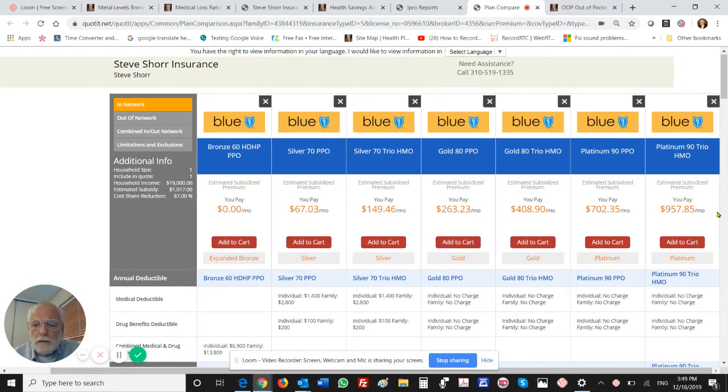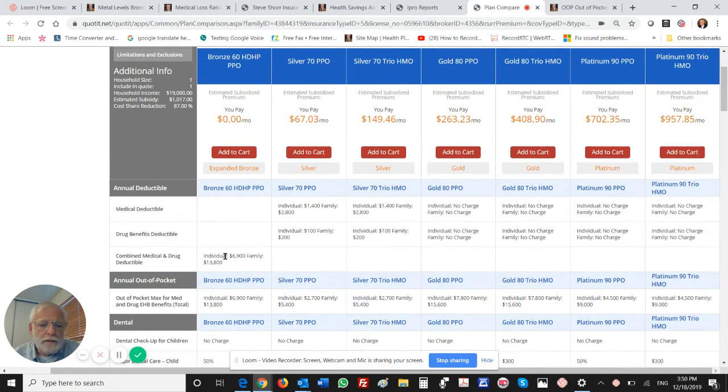$900 a month, but your deductible, even on the lowest plan is, well, the deductible on bronze is like $6,300. All of that is right here. So it explains to you what the deductibles are, and that's what you'll get paid.